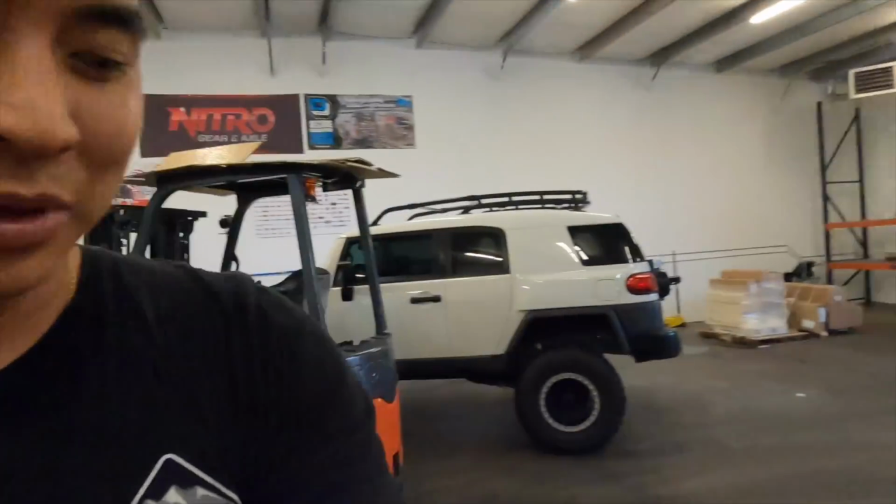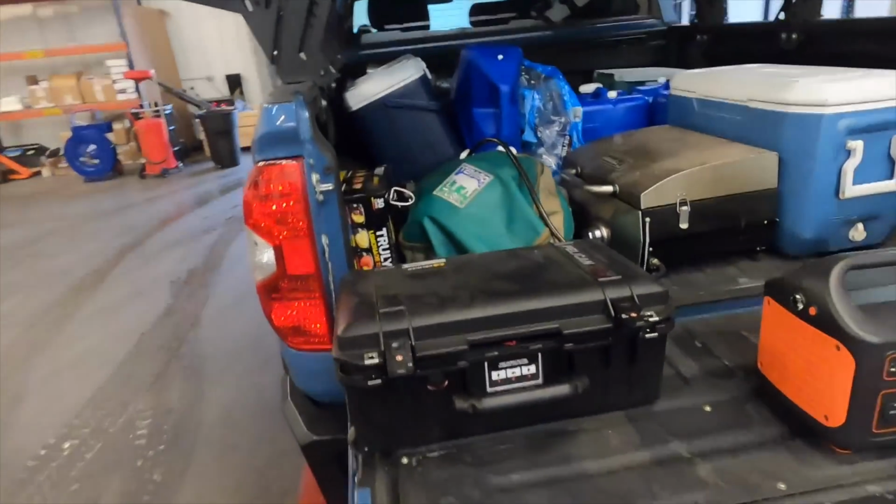It is Friday night. We are at the shop, or I'm at the shop, getting ready to head out camping for a few nights for the weekend. Everybody else is at home getting ready, packing their stuff. I got all my stuff ready this morning, put it on the truck, and let me show you guys what it's like camping with Running for Tacos.